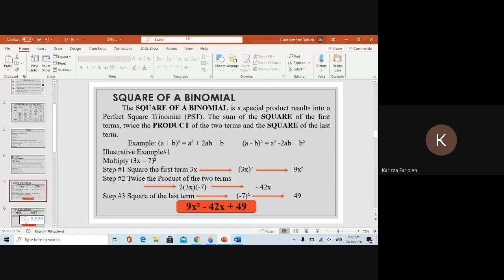So on the screen, kita naman po natin yung screen. Nakikita po yung cursor ko na gumagalaw. Okay. So example, we have A plus B squared. We can say that A plus B squared is an example of a square of a binomial. Why? Because given two terms, which is A and B, then squared. Okay? So A plus B squared is an example of a square of a binomial.